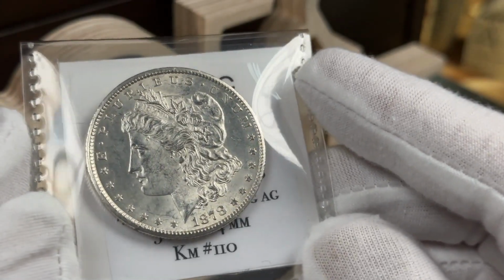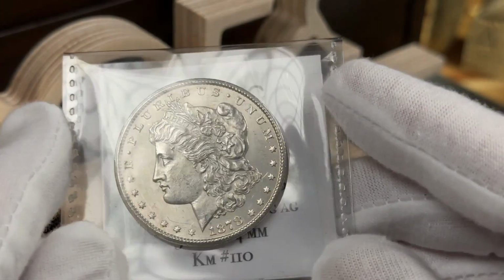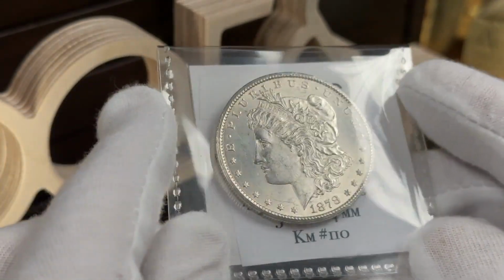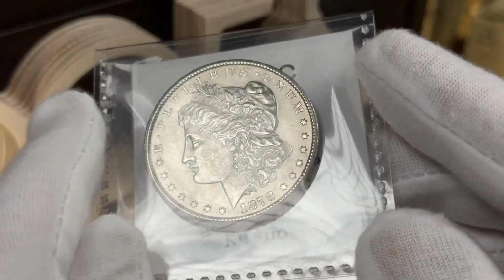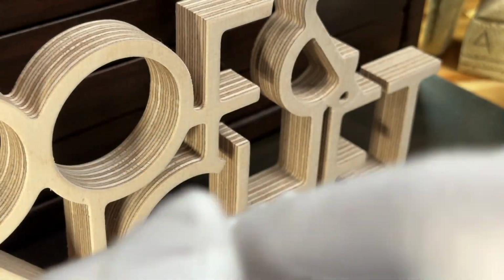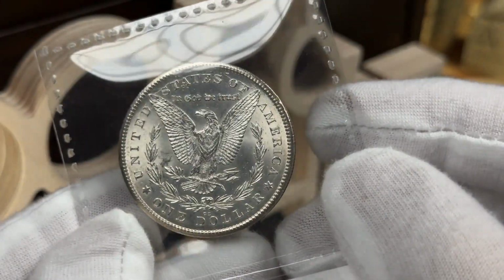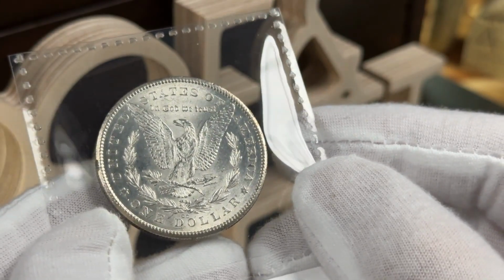Let's take a closer look at this 1878 CC. The luster on this coin is excellent. The strike is strong and there is good definition in the hair, ear, crown, and cap. On the reverse, it's 1878 Carson that really shows its quality. The fields are clean, reflective, and free of chatter. The relief of the eagle is sharp from a strong strike. All the breast feathers are defined and free of wear.